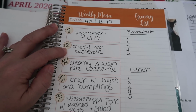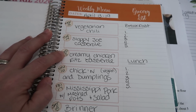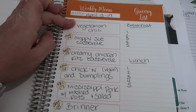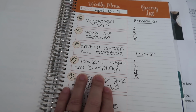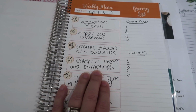Tuesday is going to be a Sloppy Joe casserole. I'm really excited for this one. It looks delicious. Wednesday, a creamy chicken Ritz casserole. Thursday is, these are actually both vegan, depending on what you serve your chili with, obviously. But Thursday is going to be a vegan recipe, and it is chicken and dumplings. We've actually made, this is from a meal kit that Paige and I tried out last summer.